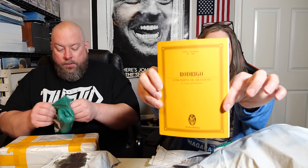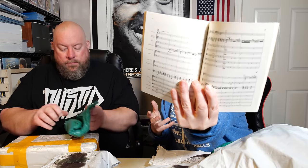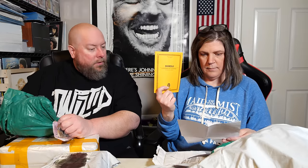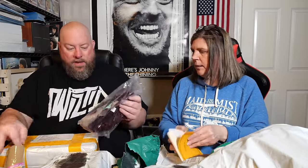It is a book. Rodrigo. What is it? For guitar and orchestra. Okay, so it is musical notes. This book costs $20.30. Oh, at Blackwell's, the bookstore. It was $20.30 if you bought this new.